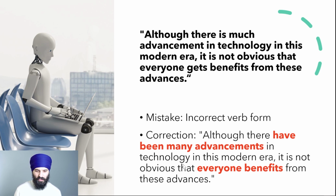"In this modern era, it is not obvious that everyone benefits from these advances." So this bit here where she says everyone gets benefits, gets benefits, it's wrong. You should not be using those. You could say that everyone benefits if you have to, or you could say everyone get benefits. There shouldn't be an S in get here, so gets is just wrong.